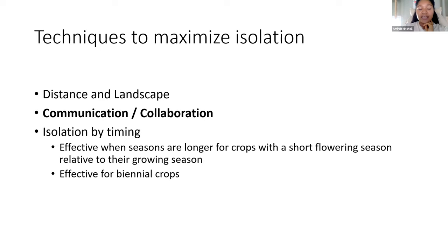Another technique is isolation by timing. This is most effective when you are in an area with a little bit of a longer season and the crop in question has a relatively short flowering season compared to their growing season. So a pepper would be the opposite: it starts flowering and fruiting, and it's flowering and fruiting at the same time for the duration of the growing season. But corn, for example, flowers for a pretty short window, a few weeks, and then those flowers die, and it just starts producing the cob. So I use this technique to isolate my corn from my neighbors that do GMO corn that's really short season. I can delay my planting by a month and still get a seed crop off of my corn. And by that time, they're no longer flowering at the same time, so it's not really a worry.